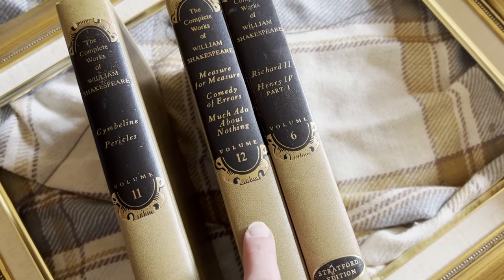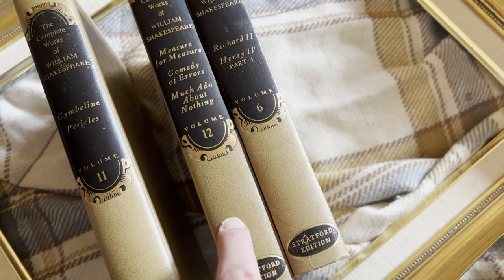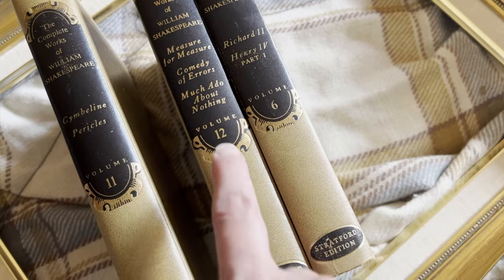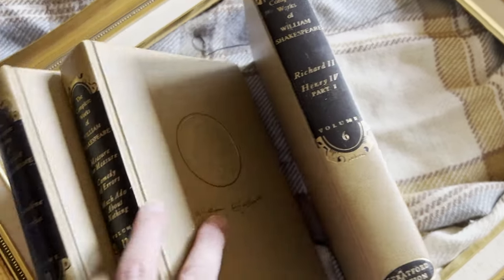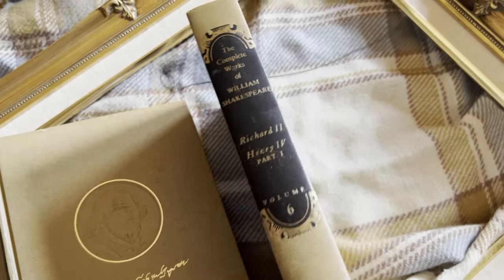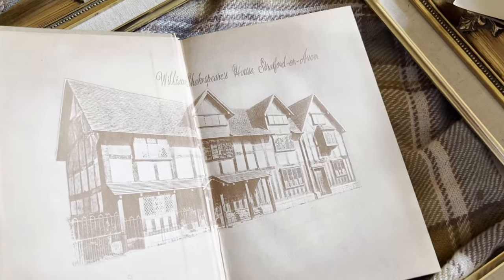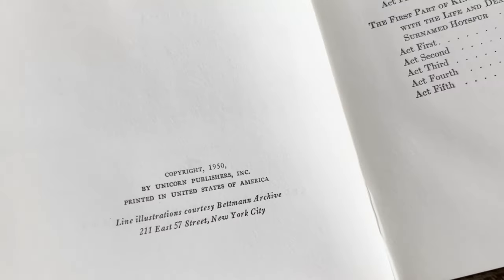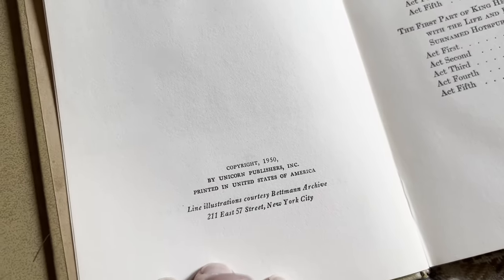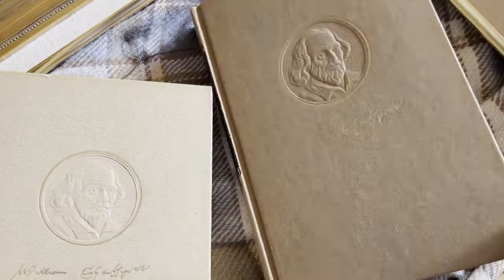So the color, this black, the way it pops off this kind of brown beige color, a little bit of gold here, were particularly beautiful. So I love using these for vignettes and decorating with them and shelf styling. These books were copyright 1950, so that just made them vintage, and that just made me pretty happy that I found them.